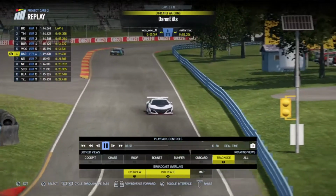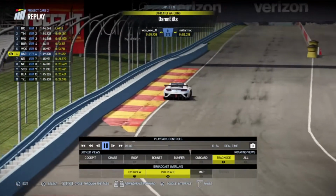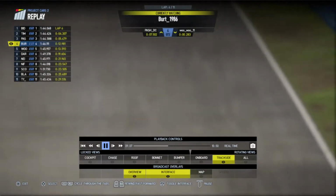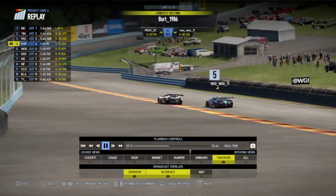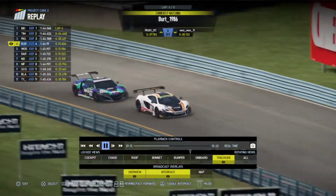Darren is in 6th place. He's leaving Neil Farmer behind now, and he's trying to get Woo Woo in 5th. But Woo Woo is on the back of Bert, still 2 tenths is the gap. This is the battle of the race to watch, and Woo Woo gets a good run at the last corner, at the first corner. Can he get alongside?